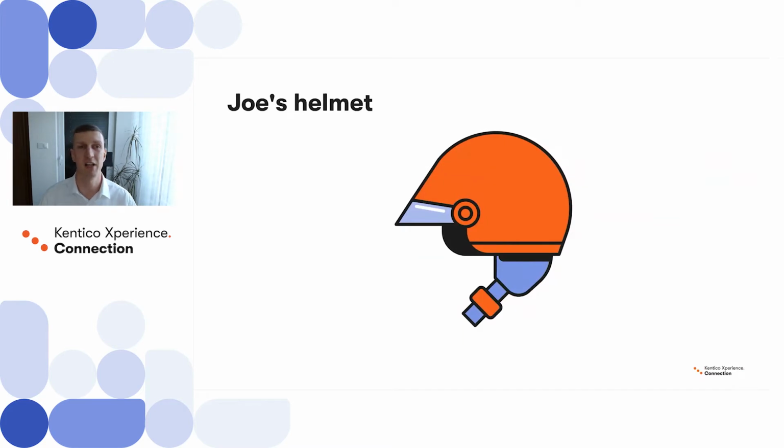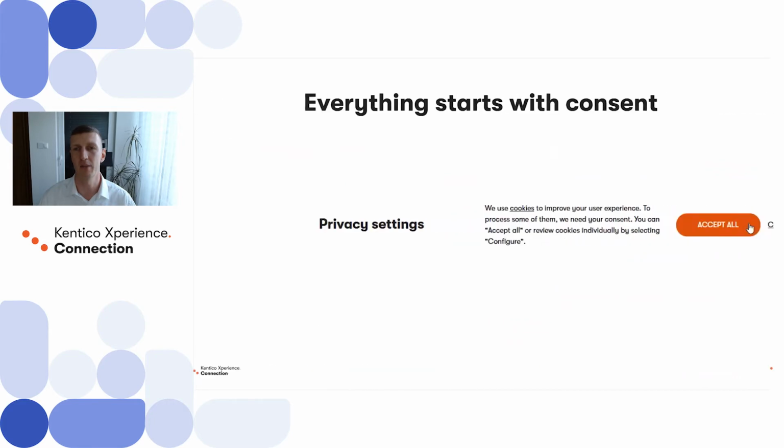This is Joe's helmet. I think that you'll agree with me that it looks amazing. It's also what Joe thinks about it. But nobody informed Joe that the helmet is very noisy and uncomfortable before he made his purchase. Joe spent almost $500 on this helmet and now he feels very frustrated because he has to buy another one.